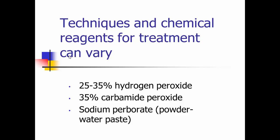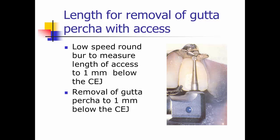Bleaching is not 100% effective, and typically non-vital bleaching has a half-life of about 5 years where we will see relapse. The chemicals that we'll be using will be a hydrogen peroxide in generally the 25 to 35% range, 35% carbamide peroxide, or a sodium perborate, which comes to us as a powder that we mix with water in a specific ratio to create a paste that we'll be putting in the pulp chamber.